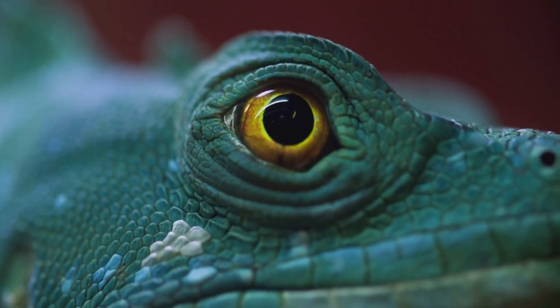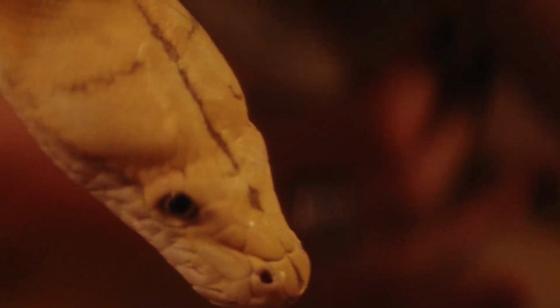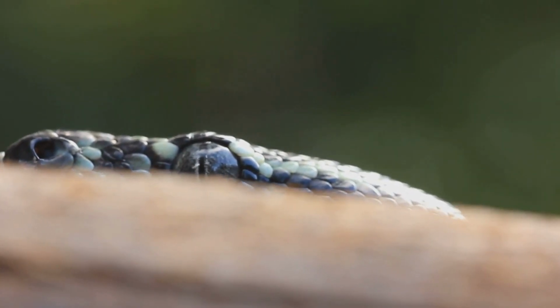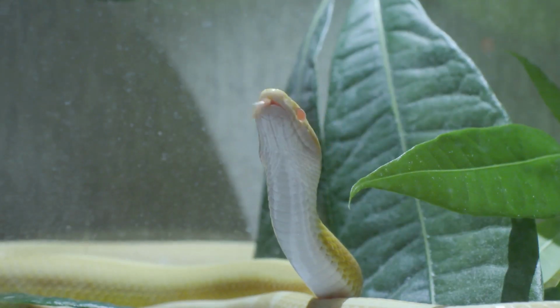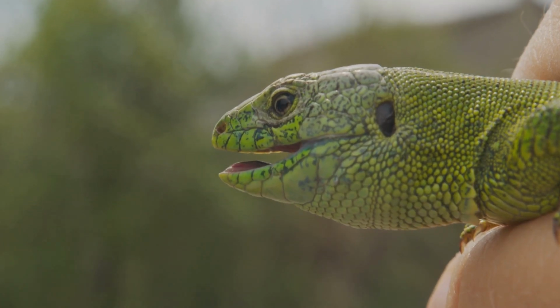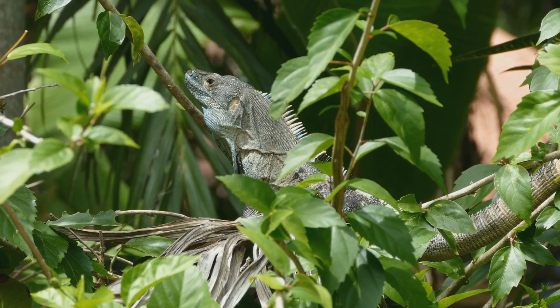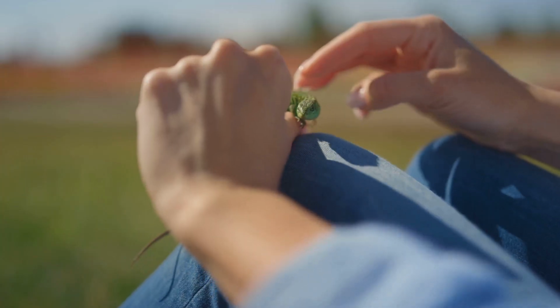First up, and it's a biggie, eyelids. Snakes, those magnificent hunters, they don't have movable eyelids like you and me. Instead, they've got a clear see-through scale called a brille that protects each eye. That's why they always look like they're staring, always alert. But our legless lizard mates, most of them have proper eyelids and they can blink. Yes, blink. So if you see that slithery critter give a little blink, chances are very high you're looking at a legless lizard, not a snake. What a simple clue, eh?